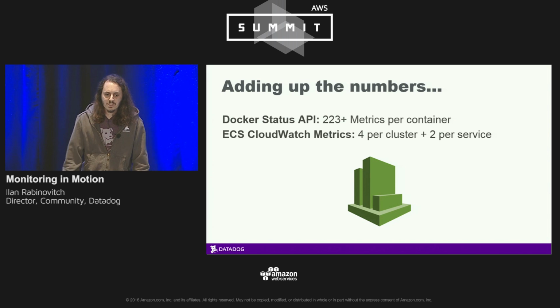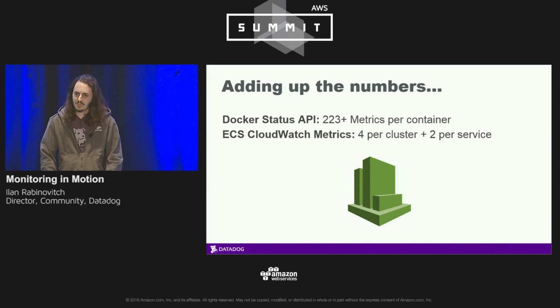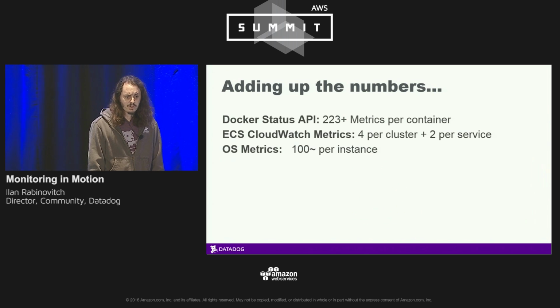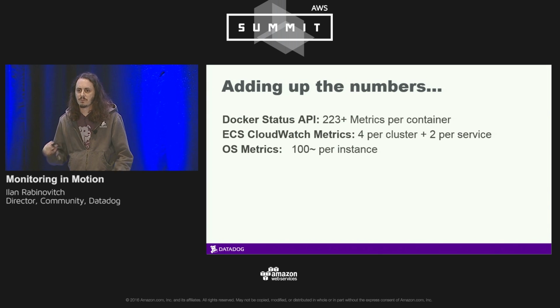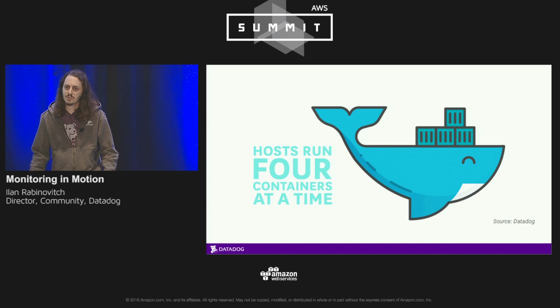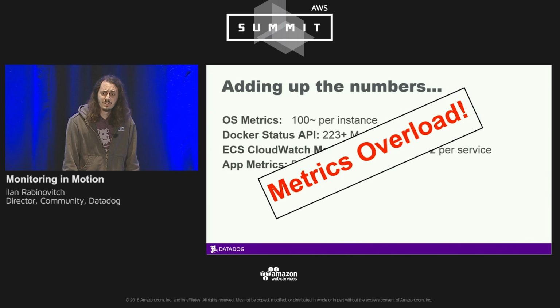CloudWatch adds another 6 metrics, give or take, depending on the number of services or tasks you're running. There's going to be about 4 per cluster that tell you about the cluster health as a whole, and another 2 per task that you're running to tell you how that's performing. You're going to start to throw in your OS metrics. On any given instance, you're likely monitoring about 100 metrics on average from the operating system. Your applications likely each have about 50 metrics. So you start to add that all together as you're running 4 containers on a host at a time, which is what we've been seeing in our study. And again, it adds up fast. It turns into a bit of metrics overload.